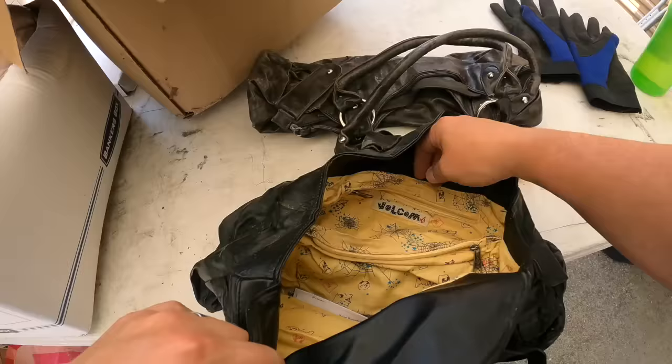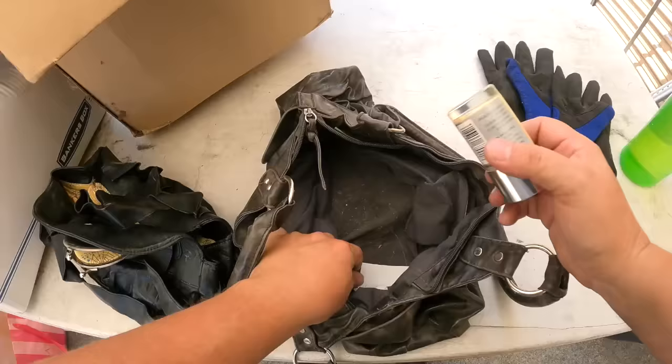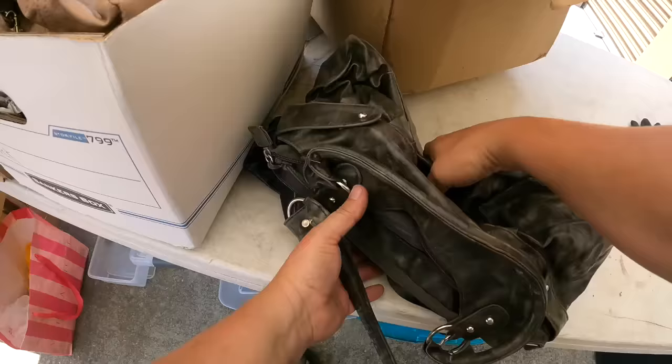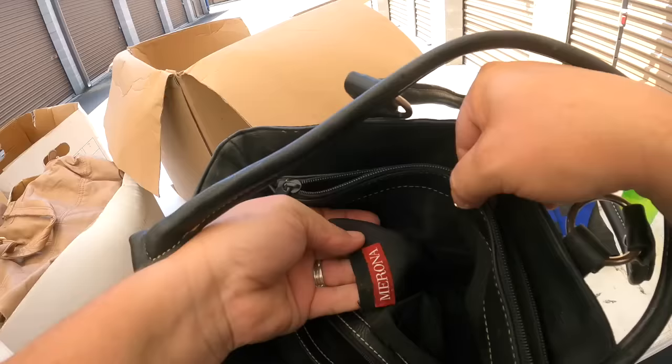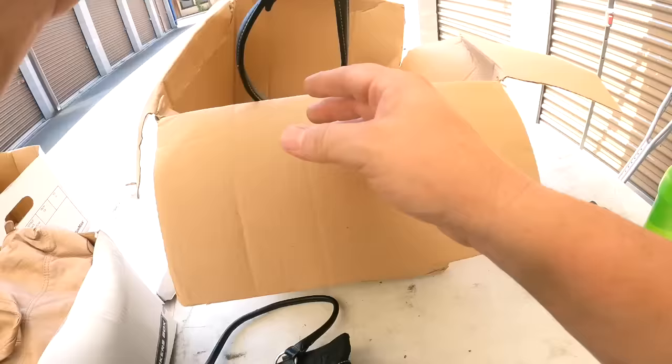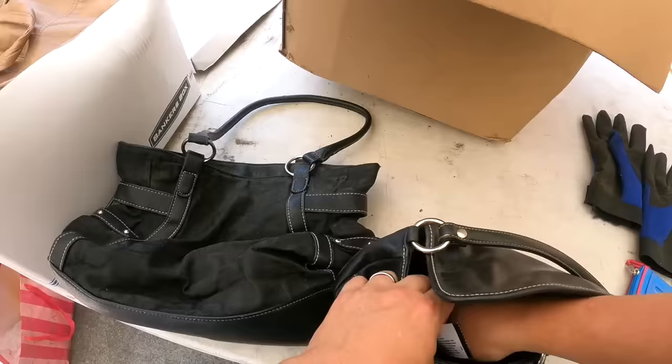Okay. And this one's pretty thrashed. There's like a lot of pet hair inside too. See all that? Maybe it's her hair. I don't know. It's gross. Flea market. Another purse. Okay, Target, I think. And here's a little leather one. Okay. A dime.